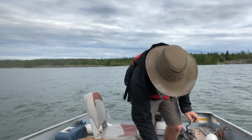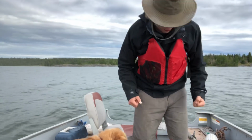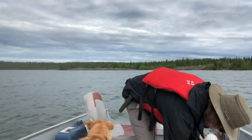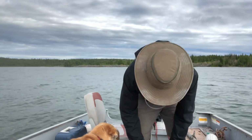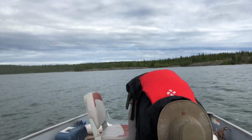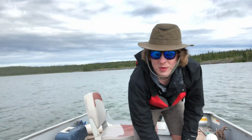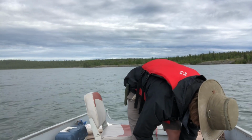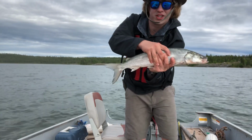Woo! Oh, yeah! Amazing! Yeah, food in the freezer! Whitefish. Whitefish. Cool. Oh, wow, great. Yeah, I was going to say he wasn't fighting like a Lola, no. Sweet. Look at that. That's a beauty whitefish.